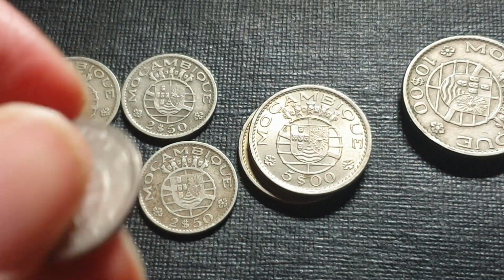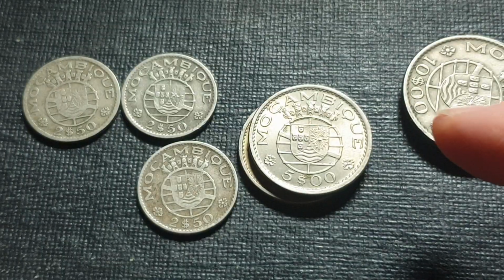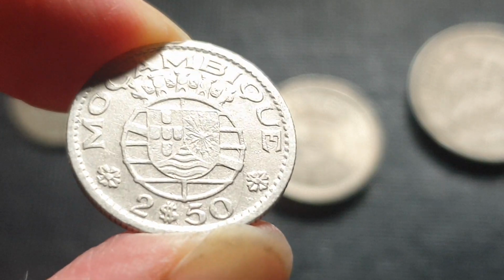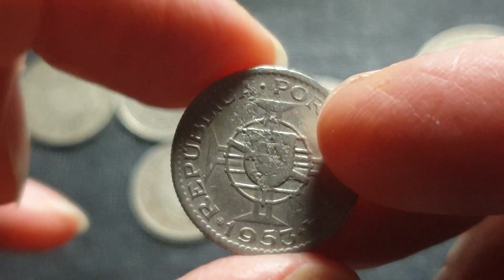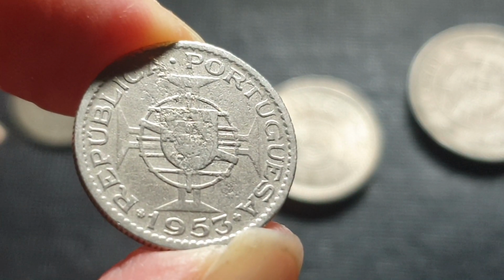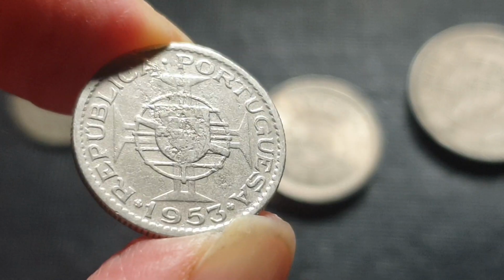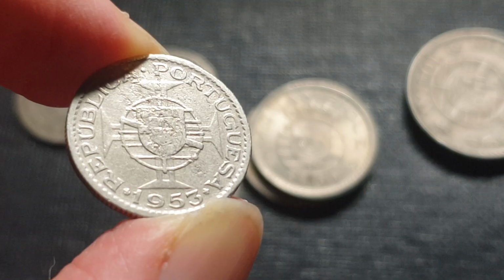But the lowest grade ones I have are the 2.5 Escudos, and these would have circulated a lot more than the 5 and 10. At the time, this was probably worth the equivalent of about 10 cents. But if you put that in our terms now, you probably talk about $1. And $1 is quite a lot of money in Africa.